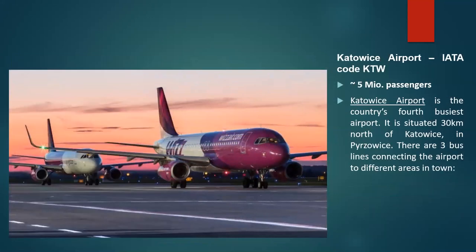The Katowice Airport. It is the country's fourth busiest airport. It is situated 30 kilometers north of Katowice in Pyrzowice. There are three bus lines connecting the airport to different areas in town. Now we'll be having a look at one of the airports.